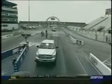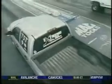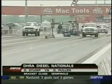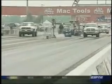The Diesel Power Bracket Class coming up next. We'll take a look, first of all, at Damian Pullen from Corydon, Indiana. 2003 Dodge, of course, Cummins powered. He'll be going against Derek Stump from Mishawaka, Indiana, 1995 Dodge. Of course, that's also Cummins powered.